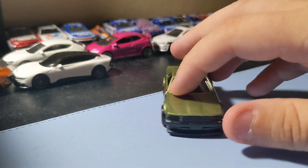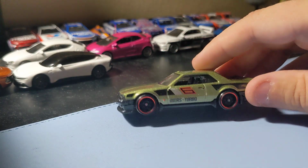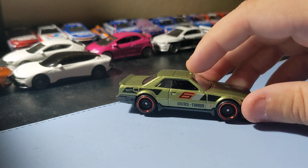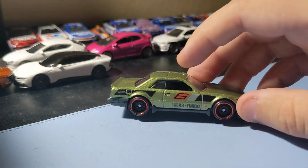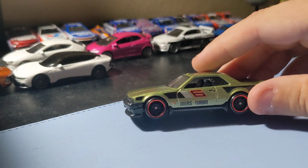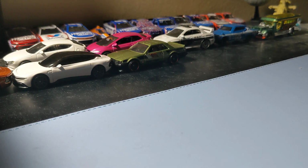I was so happy too, because I know it's hard to get this one, because it's a popular casting. But yeah, really cool car. Really got to add it to the collection. It just looks really good, so really got to add it, and I'm really glad to find it. And this looks really awesome. And that's a cool car to add.